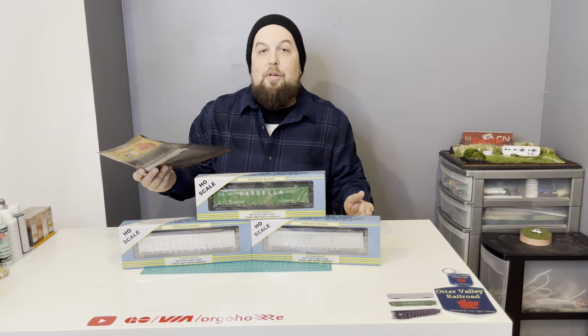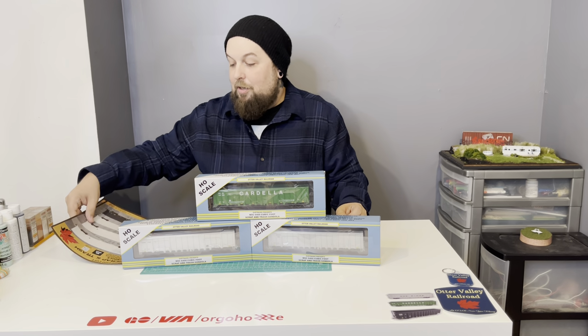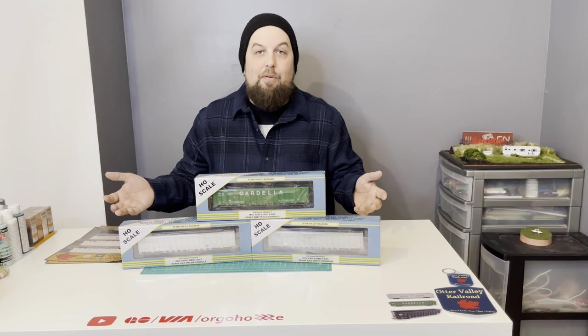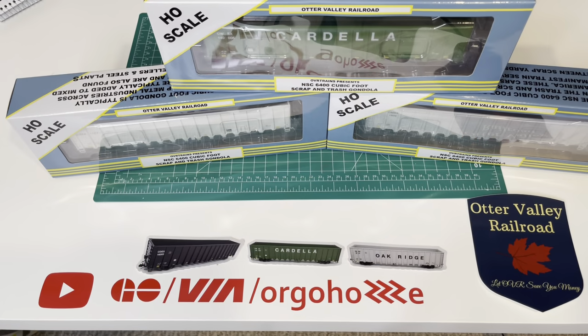Very, very good selection right off the bat there. And with the amount of numbers that they've done, you can build a fleet right off the bat, which is great because you don't want to have to wait for several years just to build a unit train. So it's a very good selection to choose from.